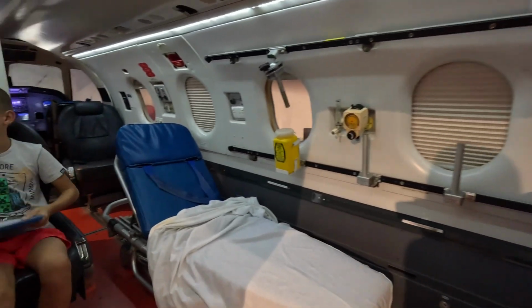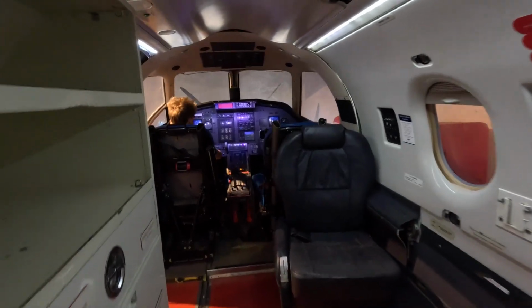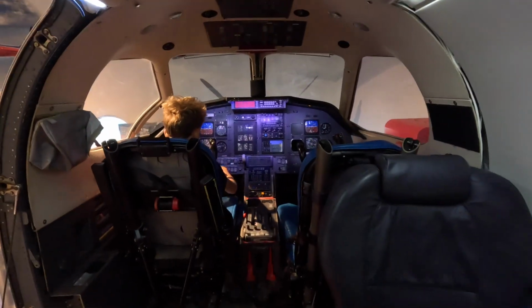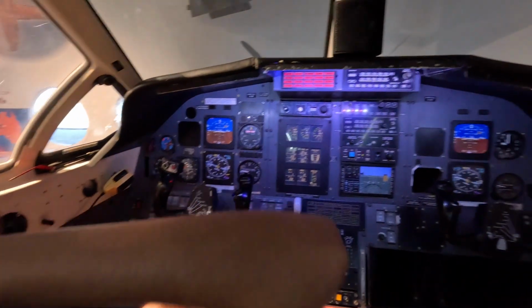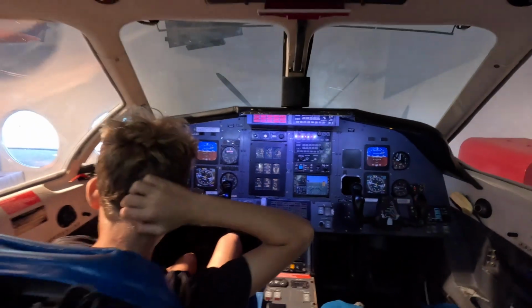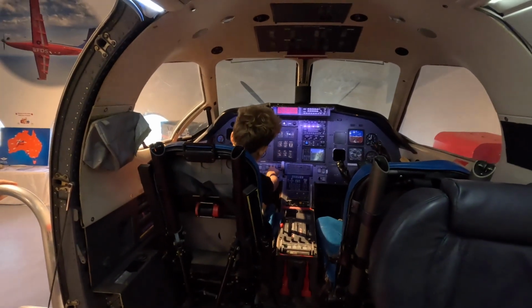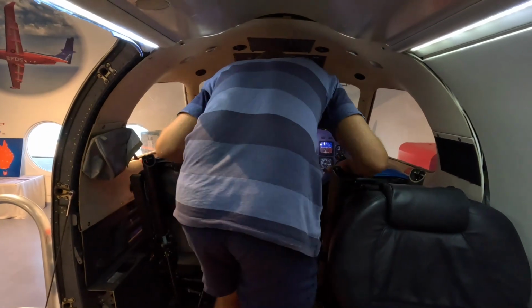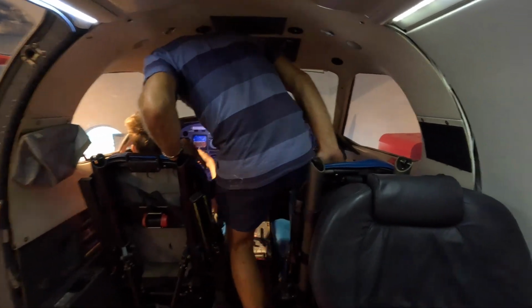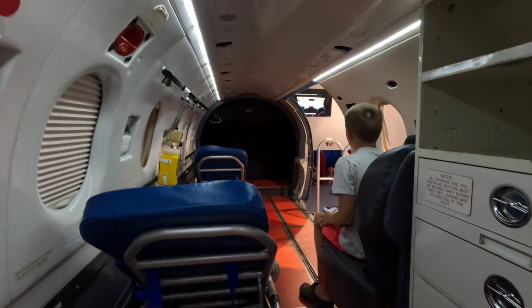Captain Oliver. Captain Oliver? Let me see. Hello, Captain Oliver. We're waiting for Dad. I need a co-pilot. You need a co-pilot. We need co-pilot Dad. It's a small plane, isn't it? Xavier's patient. Just closing the doors.